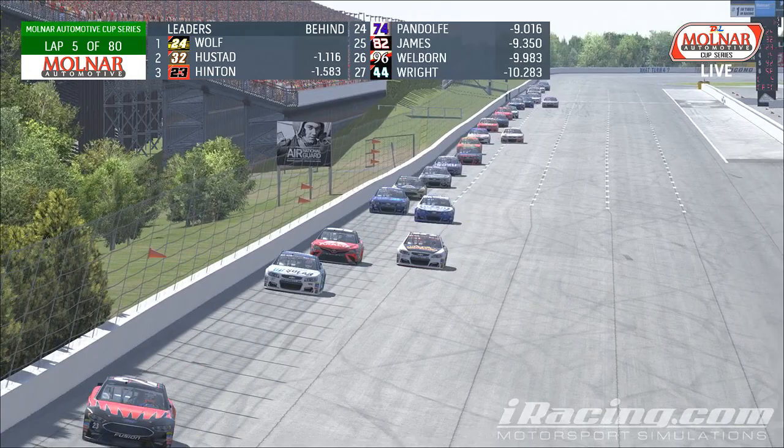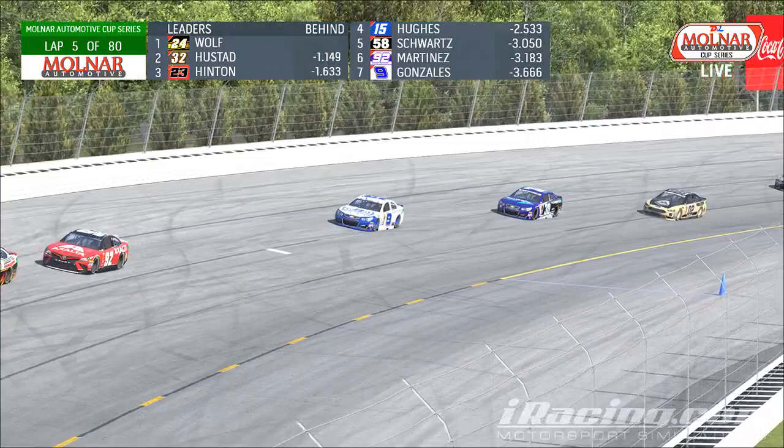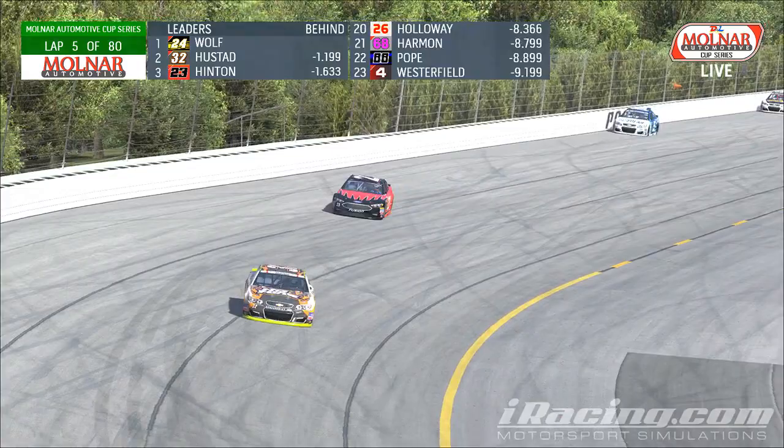So Martinez with a great starting position is back to sixth place already with Jonathan Schwartz to the inside of him. Same with Jordan Gonzalez, started in fourth, back to seventh now. So some of these familiar faces have moved up through the field. We've seen Sean Hughes the last couple weeks done very well in the number 15. He sits in fourth position, but Eli Hinton, a new driver here at the Dynasty Racing League.